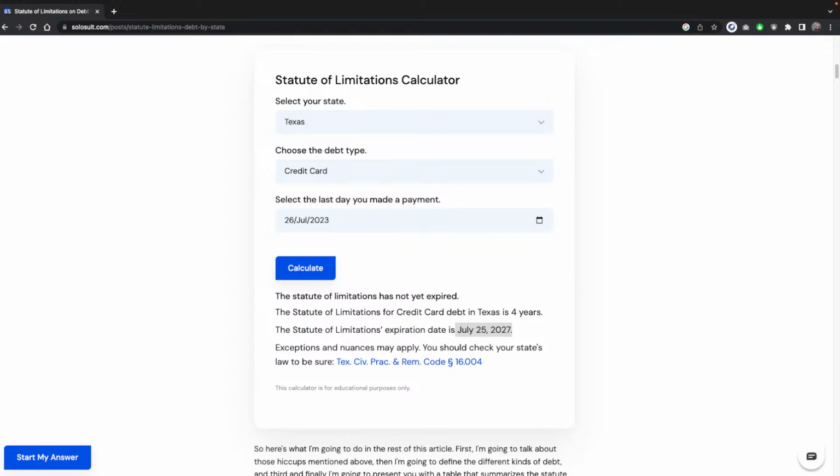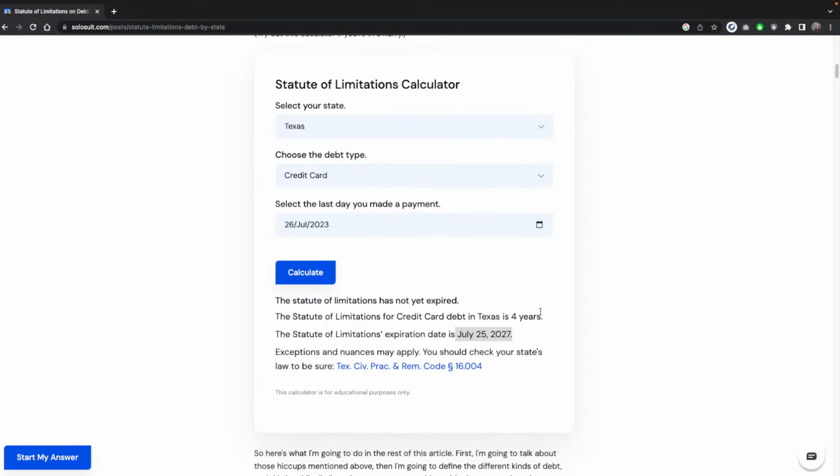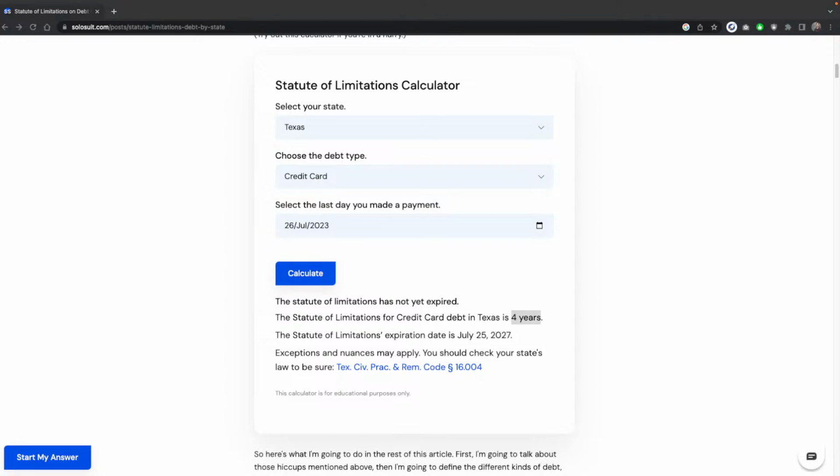Generally speaking, the clock restarts from the date that you make a payment. So if you haven't made a payment in, say, 3 years in Texas, and then on the third year you make a payment, then the 4-year clock will start ticking again from that last payment that you made. All right, so the statute of limitations normally, in most cases, starts ticking from the last day you made a payment. That's not the case in every situation. It changes from state to state. There's nuances. That's the general idea.